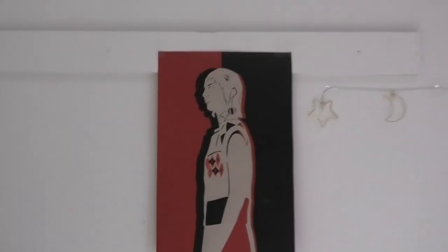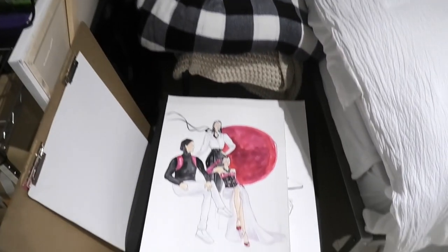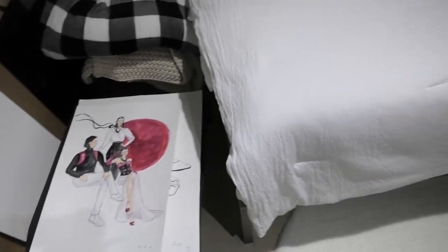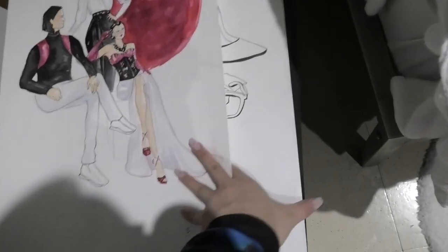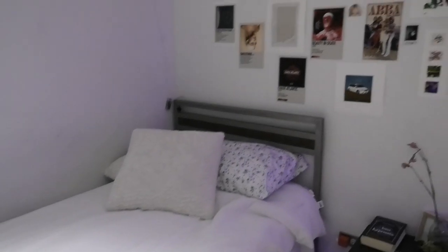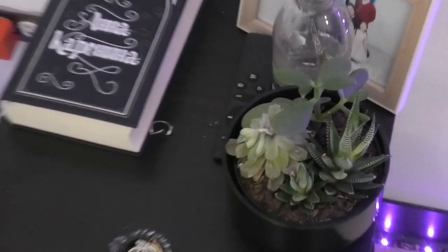This is my fashion project I did. Moving on here, this is also one of my fashion projects. I'm still working on them. They're very hard to store because they're huge, so. Oh, I love this white rug, carpet, I don't know what it's called. Oops. Okay. This is my little bedside table.